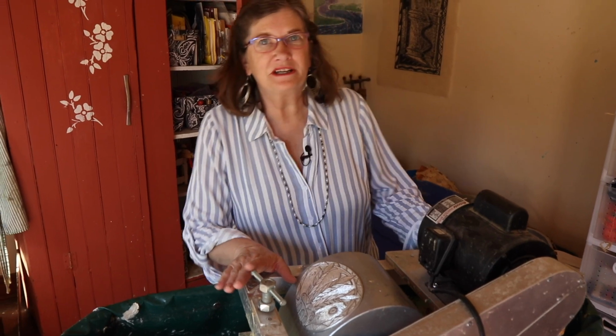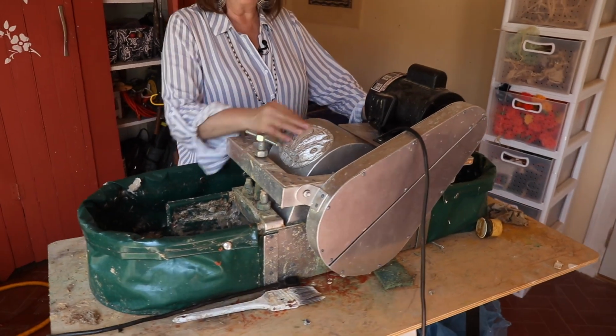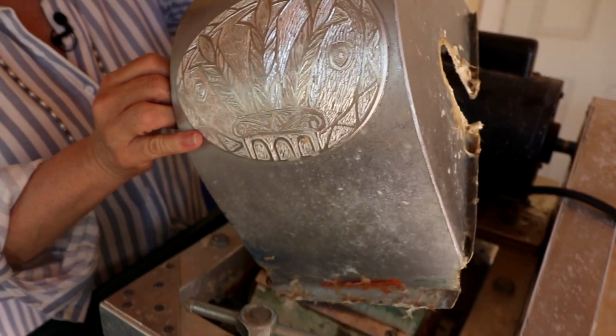This is my Holland beater, and I ordered it from a guy, it's called a Critter, and I ordered it from a guy in New Zealand. And he did this lovely little design on the front of it, which I really like. I didn't even know it was going to have that pretty little design.